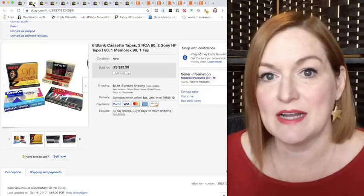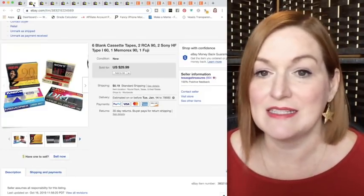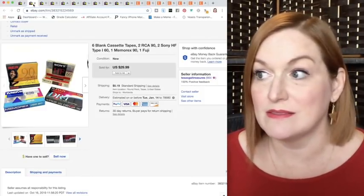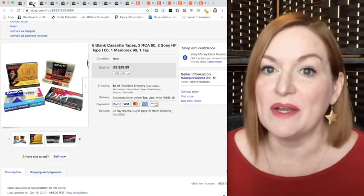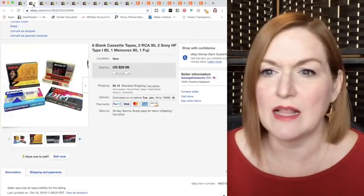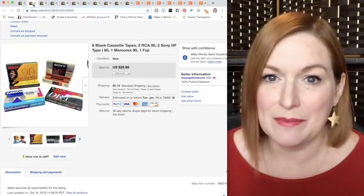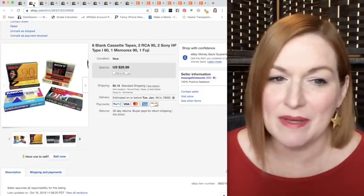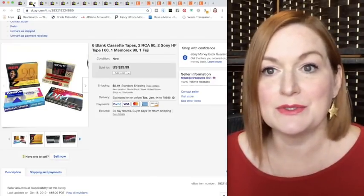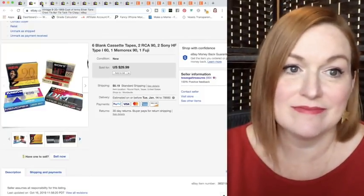Next up, these are some tapes that I have compiled from picking things up at garage sales here and there, and I just kind of had a stash. I finally decided that I need to just list these as a lot because I wasn't getting enough of any one kind to really list them, or some of them wouldn't sell for quite as much by themselves. Some places I would pick them up for a dime, a quarter, so maybe about $1 or so spent on these. And this lot sold for $29. That's a really good profit. At least $25 profit there.